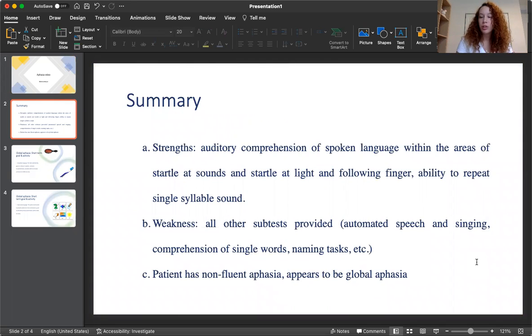In the summary of the patient, their strengths: they have some auditory comprehension of spoken language within some areas of sounds, and they are startled with sounds and startled with light. They are able to follow the fingers and able to repeat single syllable words. However, their weaknesses are in other subject areas such as automated speech and singing, comprehension of single words, naming tasks, and so on. It appears that the patient has non-fluent aphasia, and we are predicting that the patient has global aphasia.